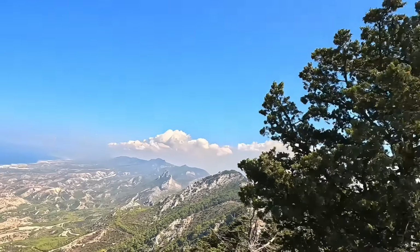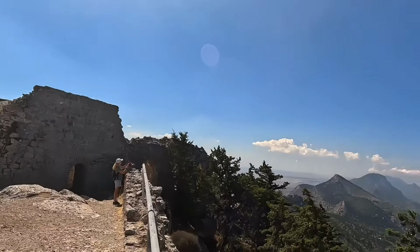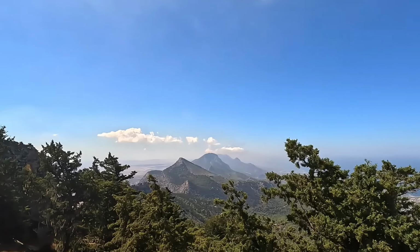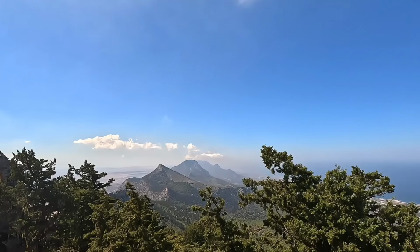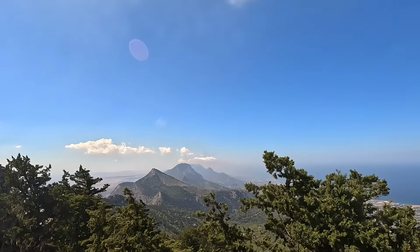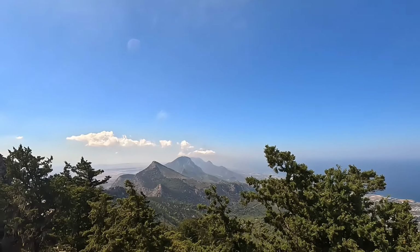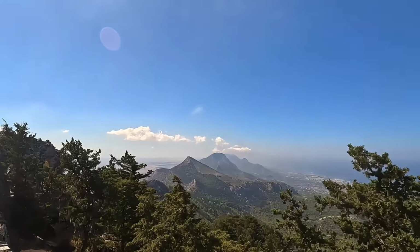Then Buffavento would have lit their pyre, and you see there's a direct line in the distance there to St. Hilarion Castle. So in a matter of moments, all the way along the north coast, people were informed that there were potential raids coming their way and could start to prepare or evacuate or hide their belongings, etc. This is quite a strategic point.